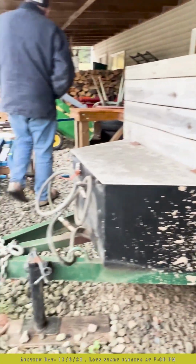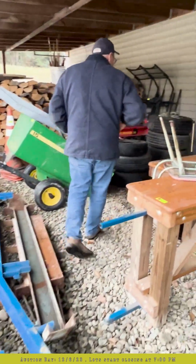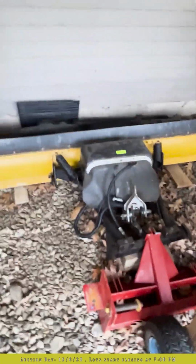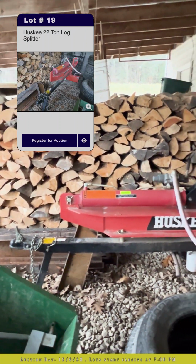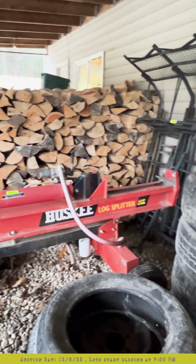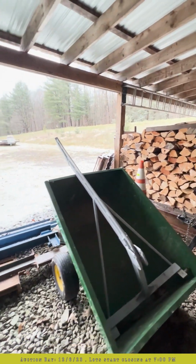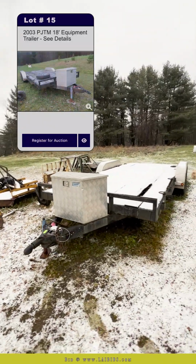As we come around here, just a few more things outside. This is actually the small plow that goes with the Ford truck we're going to show you a little bit later. Over here is a Husky 22-ton log splitter. It sits over here on the left. Additional items, garden cart, some stock steel here. This is the equipment trailer we have for sale.